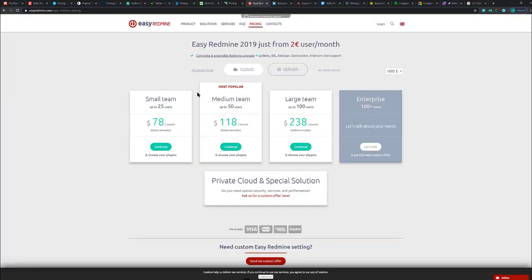If you look at Easy Redmine, they again have server and cloud options. With server, you will have to have your server cost, maintenance costs, and contracts with them, and to claim the upgrades you will have to pay extra for the contract payment and all that. But if you go for the small team, the good thing is that they have 25 users.